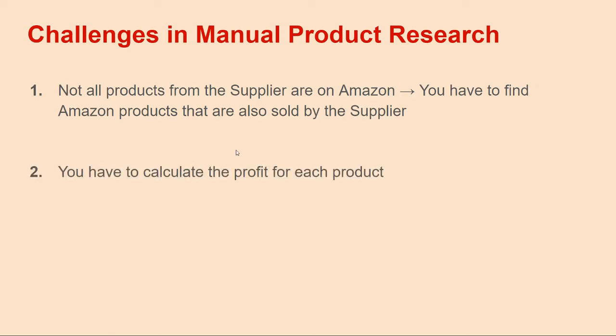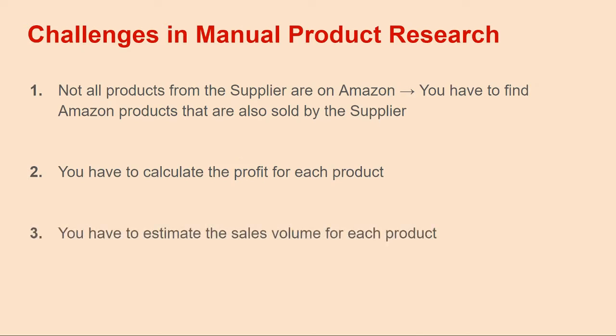The other thing is that you then have to calculate the profit for each product, and you also have to try to estimate the sales volume for each product as well. You can use software to do that, or you can manually go by the rank. I mean, there are different things you can do. You can use Jungle Scout Estimator, but basically those are the things that you need to do.